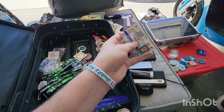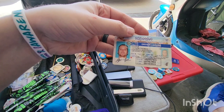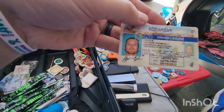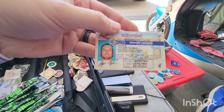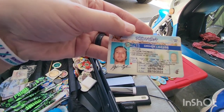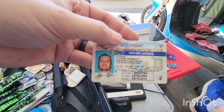My voided driver's license. Issued 12/27/2017. Weight 210. 2.5 years after I moved to Vegas. That was back when I was not happy.